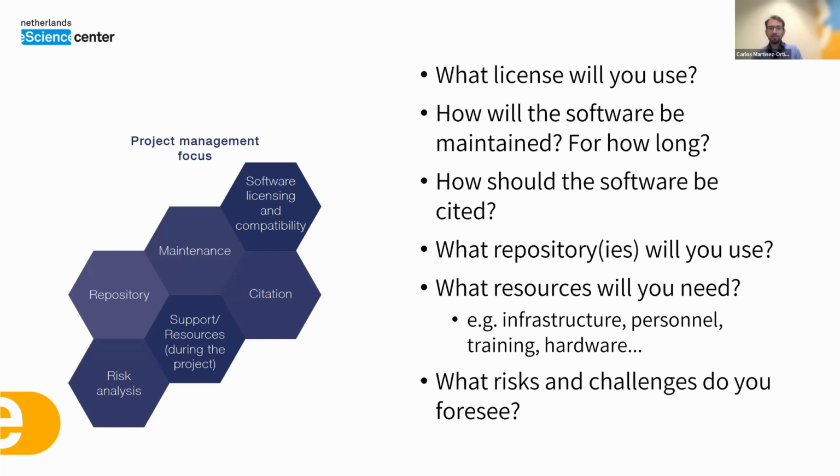Because we're talking about research software, and in the research context, citations are usually the main currency in research. Maybe you want to consider whether your software should be citable, and then you want to include citation information around your software.